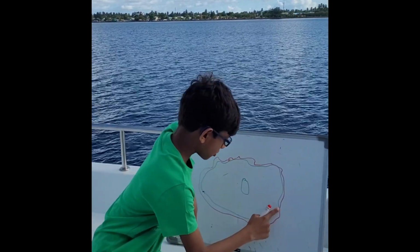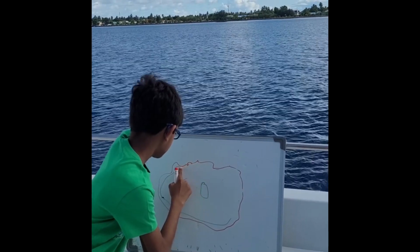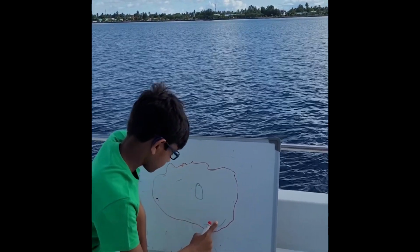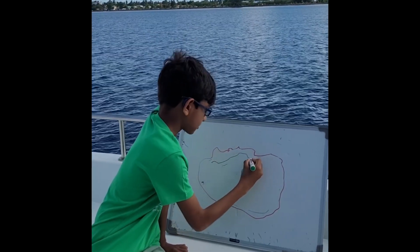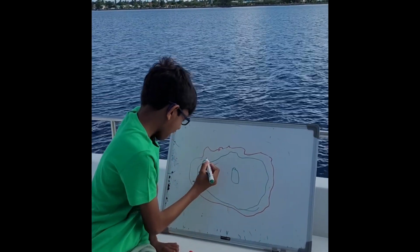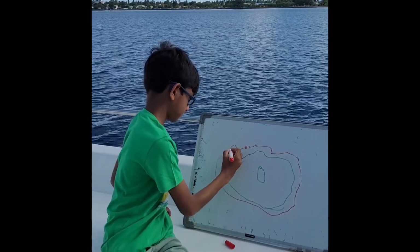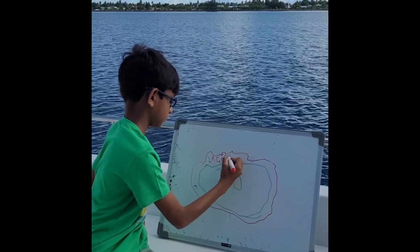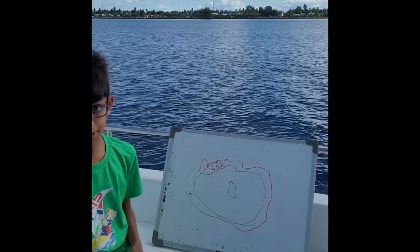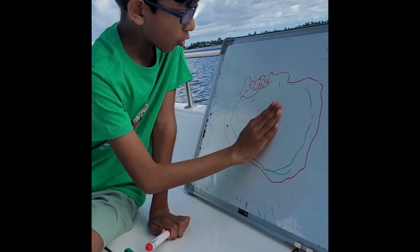After that, there comes a stage where the mountain starts sinking. As you can see, there's a gap of water over there, and that's what we call a lagoon. This gap is called a lagoon, and many people dive here because it's a very nice place to dive. After that, this process keeps on going, and eventually the whole island disappears.